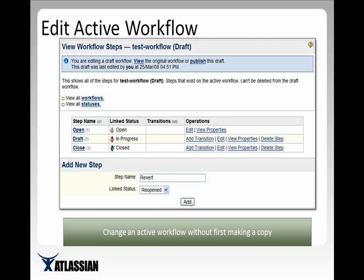Another very popular request, somewhere around 170 votes, I believe, for this one. Again, primarily for JIRA administrators, in fact, in this case, pretty much only for JIRA administrators, is the ability to edit an active workflow. Prior to 3.13, if you wanted to change a workflow, really what you had to do was make a copy of it, make the changes, and then migrate the projects, and then if you don't like that, you got to make another copy, and on and on and on. And it could really be very time-consuming, as well as, again, sort of allows for a lot of human error.